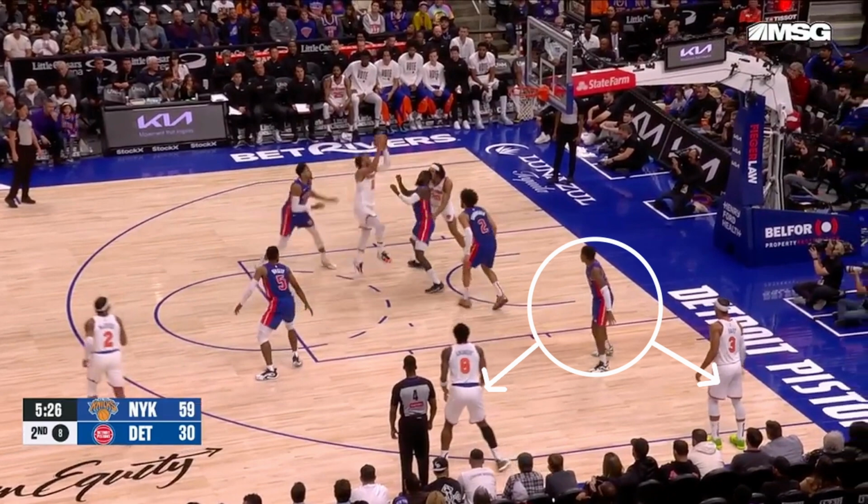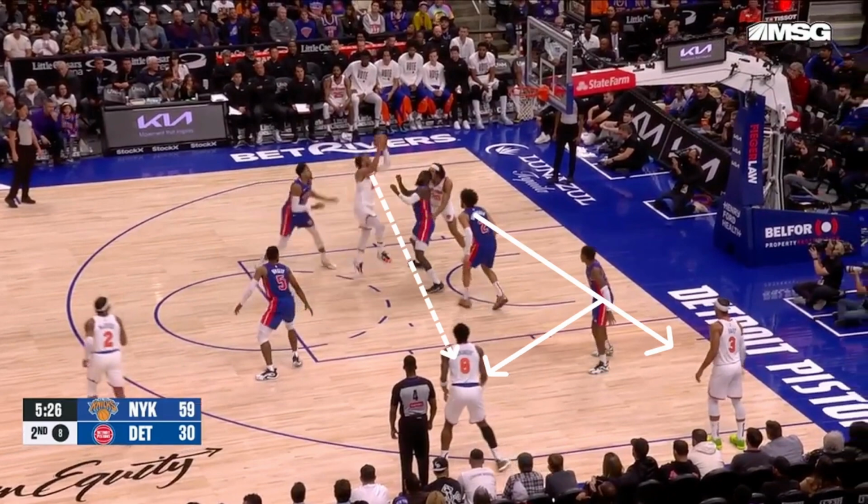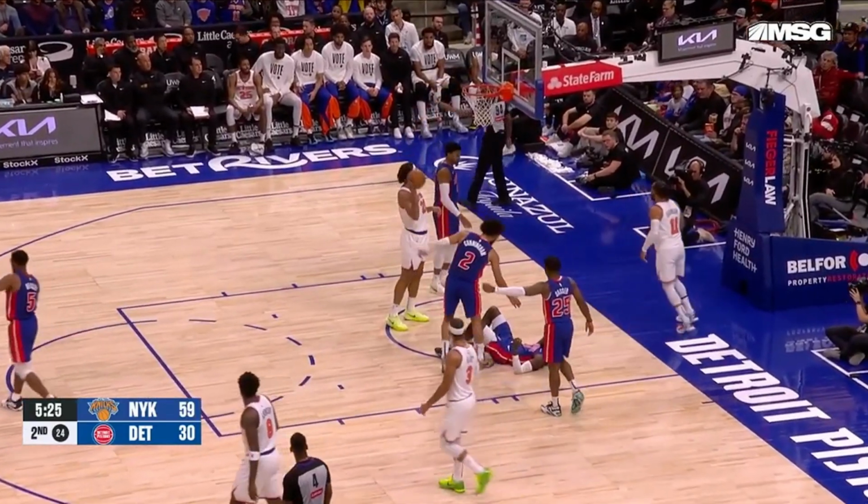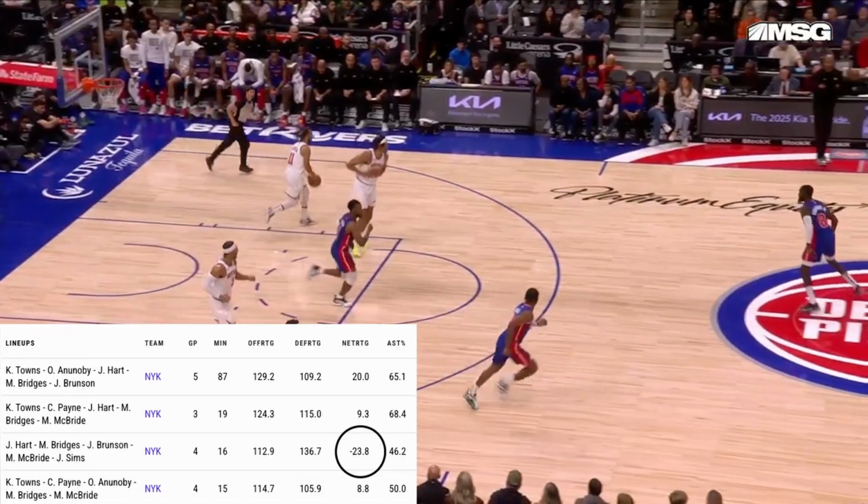If Brunson passes this out, Sasser's going to rotate to OG first. Cade has time to rotate back to Hart because he's less of a threat as a three-point shooter. In this possession, you're just going to see an offensive foul and a turnover. So I'm going to show this play again, but I'm also going to show the lineups and our net rating.